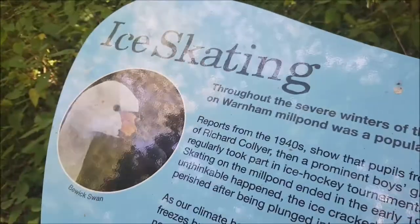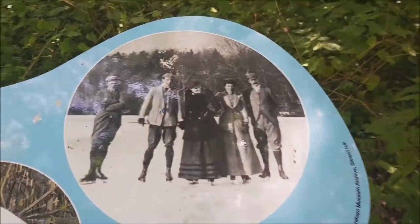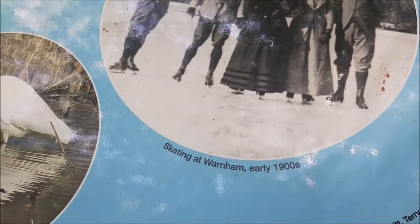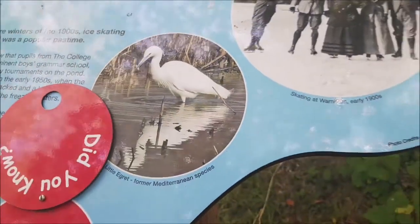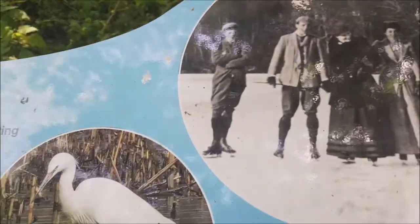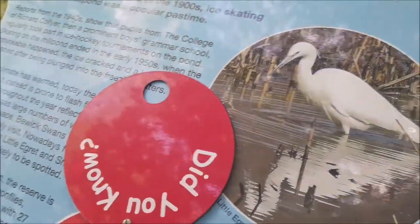So these are called ice skatings. Oh, Dad, look at that bug. And all the fancy little pictures. Ice skating in Warnham here in the 1900s. The lake probably froze over. And also you have little urgents of the Mediterranean species. That's pretty cool.